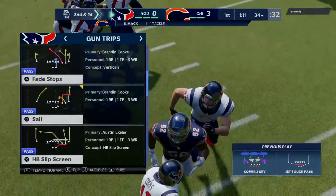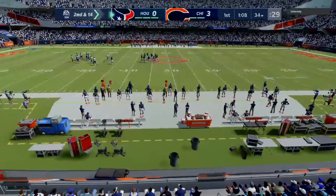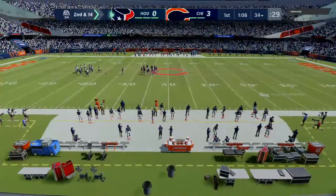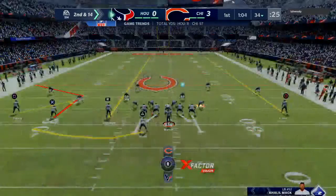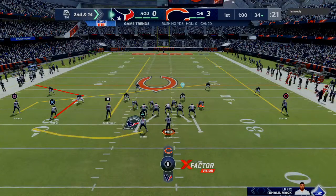I like the idea to mix it up from time to time because, let's face it, you can't be predictable. But the execution was a little lacking on this one, right? They might want to go back to the drawing board with that call. Well, the first play of the drive lost 4. Now they'll look to move it forward here on 2nd and 14.